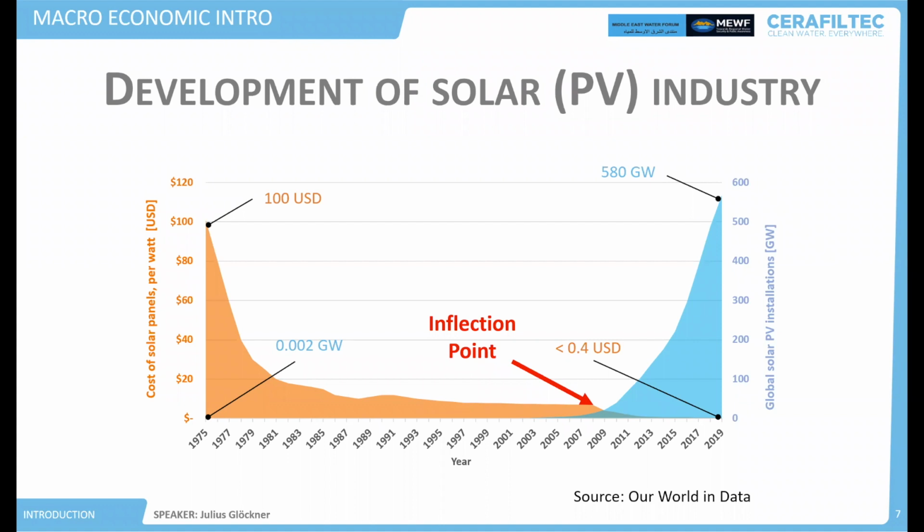The orange line is outlining the solar panels' cost per watt as it has evolved over the last few decades. And then the blue line is the install base of solar capacity. And you see there that right around 2007, 8, 9, 10 was a key inflection point for the industry that scaled the solar industry massively.